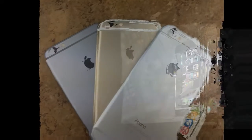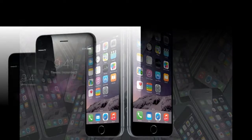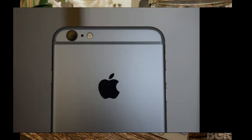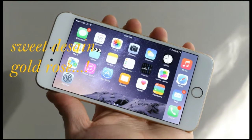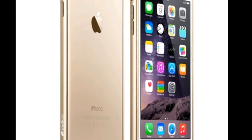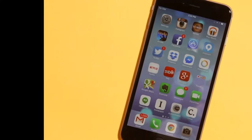8MP f/2.2 camera with True Tone LED flash, optical image stabilization, phase detection autofocus, 1080p at 30 fps and at 60 fps video recording, 720p at 120 fps and 240 fps video recording, 1.2MP f/2.2 front-facing camera with BSI sensor and HDR mode, 16/64/128 GB of built-in storage, Touch ID fingerprint sensor built into the home button, 2915 mAh battery.